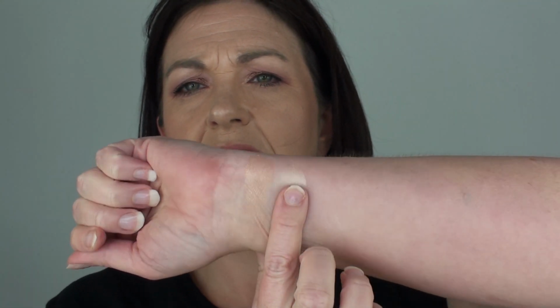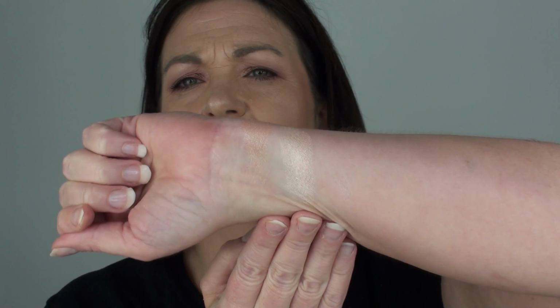So here we go. We've got Blush Gems and Moonlight Pearls. That's Moonlight Pearls and that's the Blush Gems. So let me just show you what they're like.